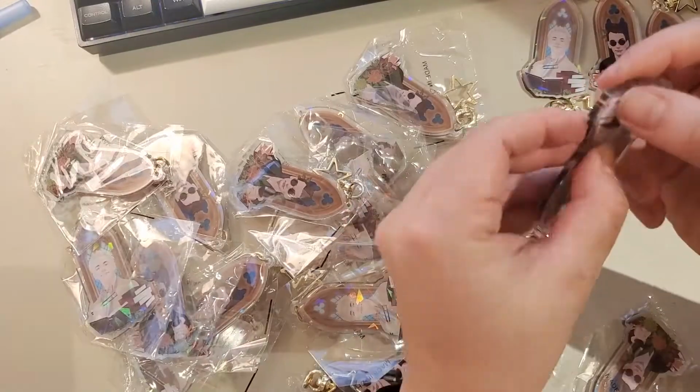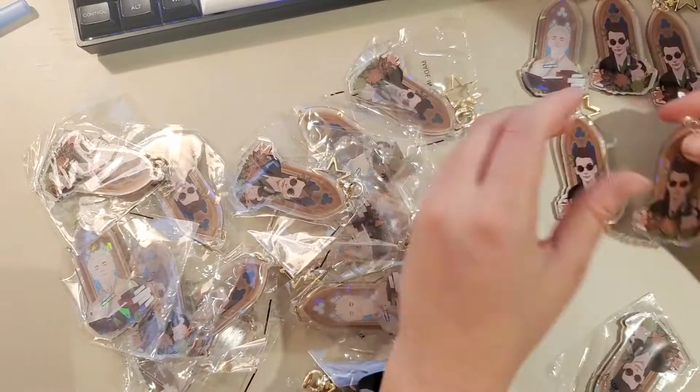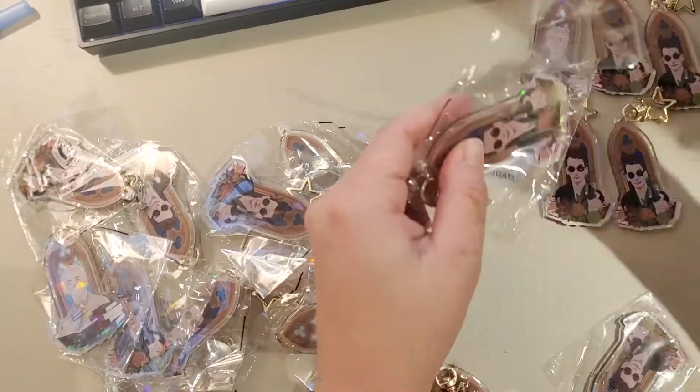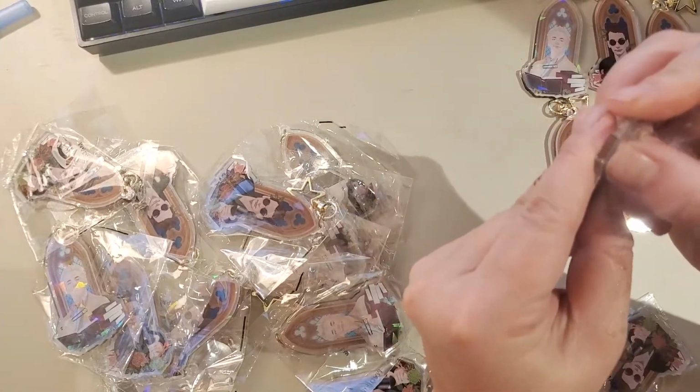These charms are also packed in baggies, which need to be removed, and they also have a protective film on each side to protect the surface. I always remove the film for my customers ahead of time, so you don't need to worry about scratching the surface of the acrylic.